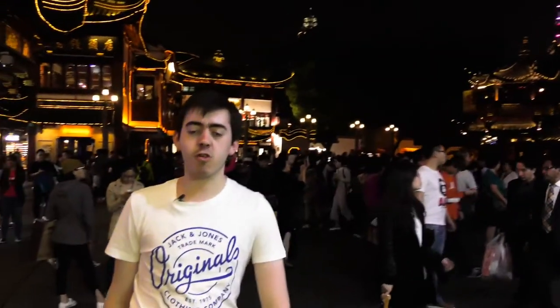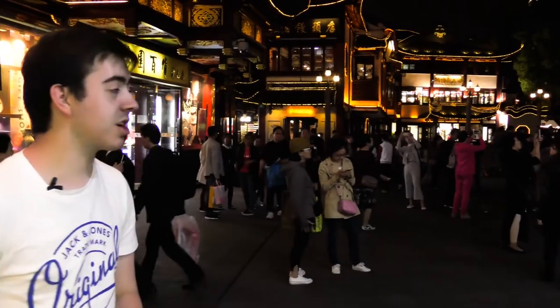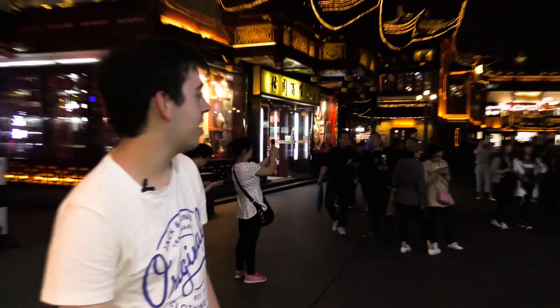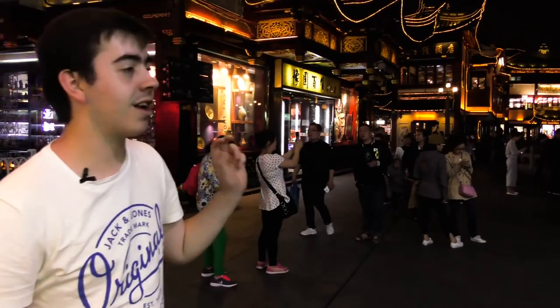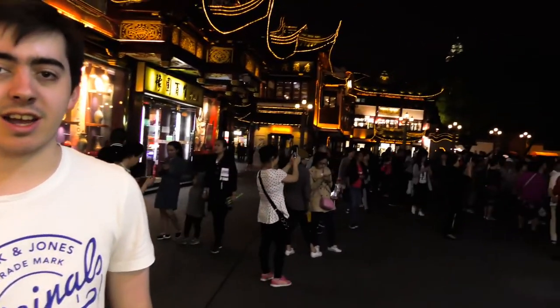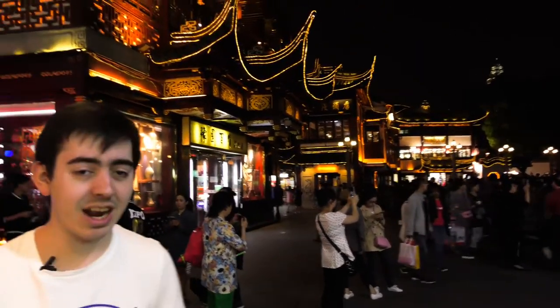Just a stone's throw from the Yuan Gardens is the Yuan Street Market or Yuan Bazaar, and as you can see, it really comes to life at night. This is all the hustle and bustle and where everything is concentrated in the start, but it also gives us a lovely look at these ancient buildings with some modern lighting attached, but it really highlights the features.